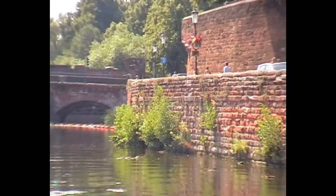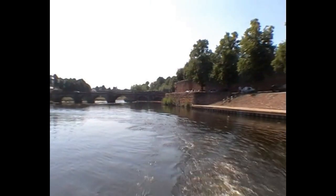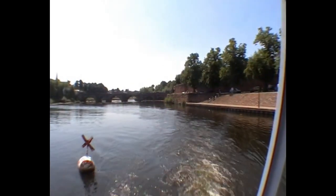So there it is, a city which has been around for a long, long time, but which never loses its charm. There really is nowhere quite like it.